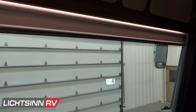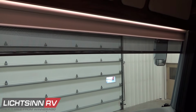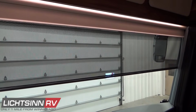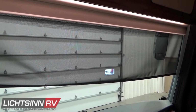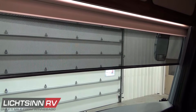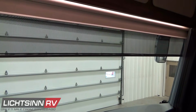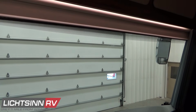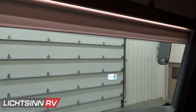Here you'll also see the powered MCD blackout roller visor and passenger shade for the front curved windshield. Now, the reason why this is important is that if you're traveling solo, or if your co-captain or occupant in the passenger seat is asleep and the sun begins to set, or if you've embarked on an early morning, you can use those as powered sun visors.